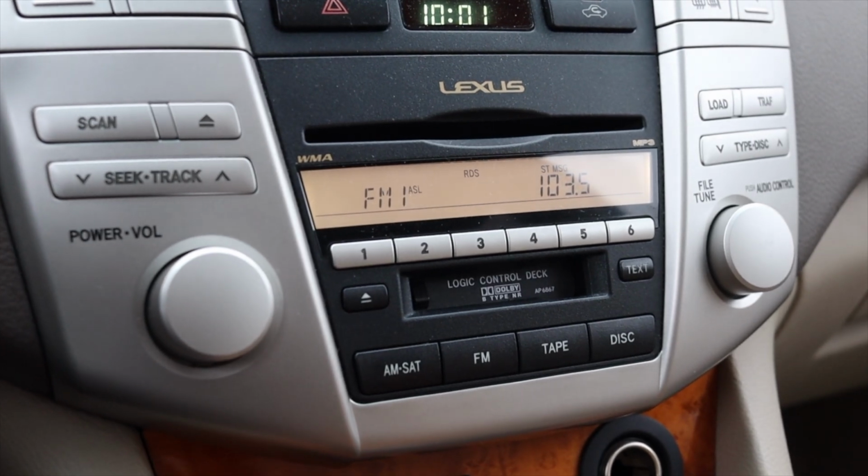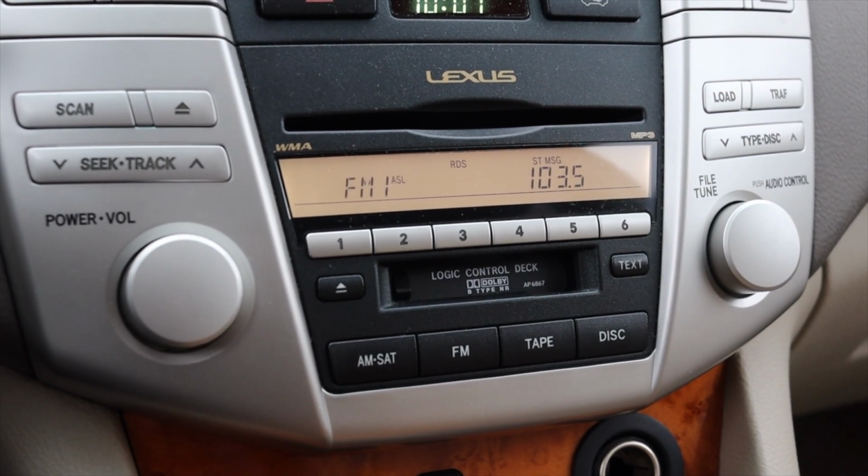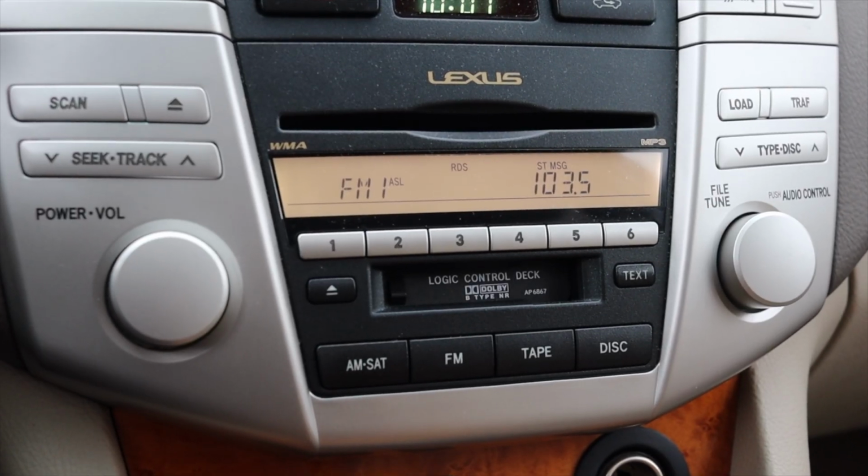Then I do have more radio. This is where you actually put the CD and cassette player in. I have favorite buttons, volume, and seek on either side, and all of the goodies there.